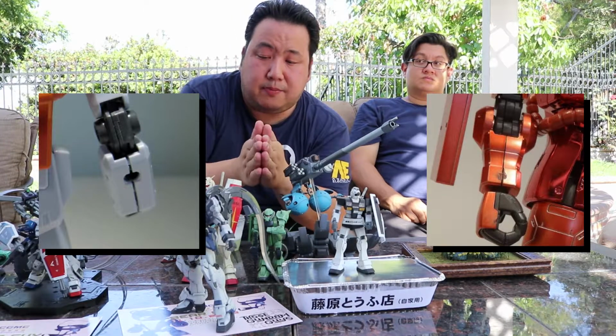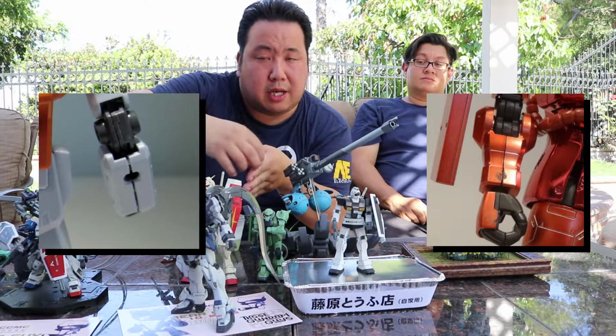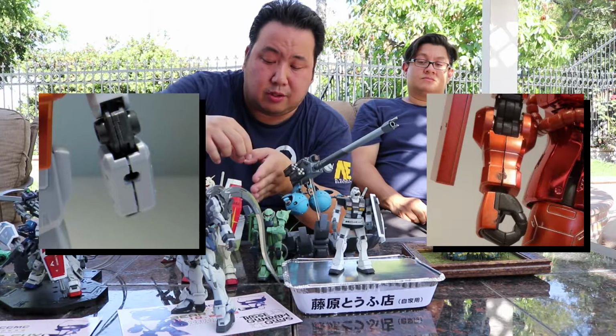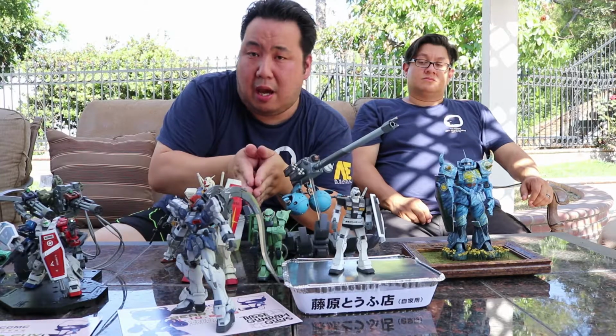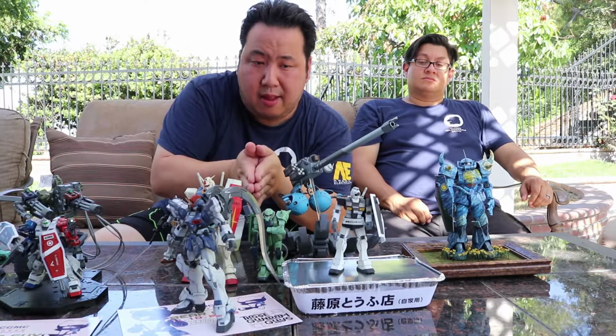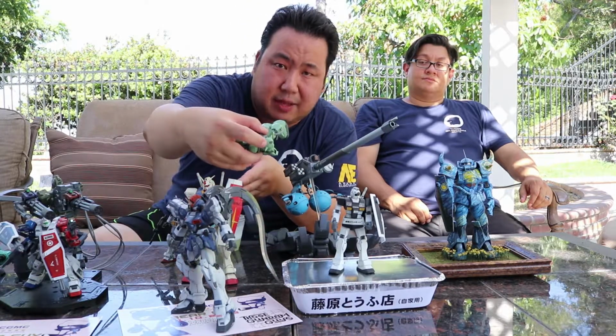So what happens is these two pieces come together, there's a line that marks in between. Now Bandai's gotten really smart about this, and they've designed it so that that line is actually a carved out line, so it's actually a panel line when you put those together. But some of these older kits, like the Zaku here, will have the seam line down the middle.